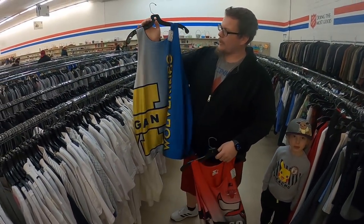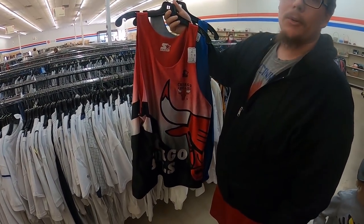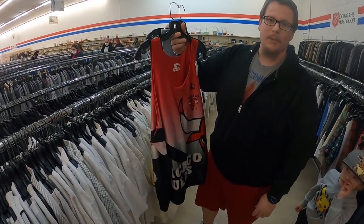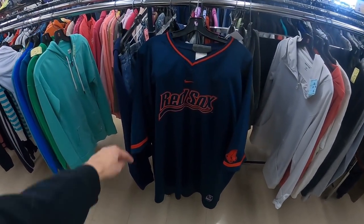$4? Dang. Tops out probably about 60 to 80 on the Michigan. And on the Bulls, looked anywhere from 90 to 120. Woo! So, that's sick, man. I don't do a lot of clothes, but this is exactly what I do when I find it. That's awesome.